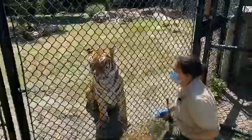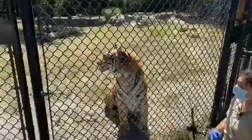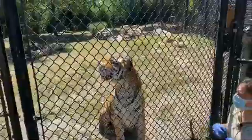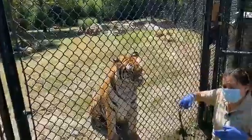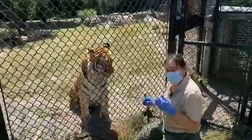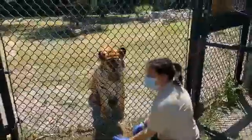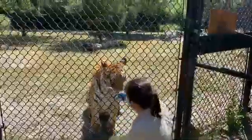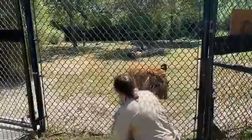So Anala is 15 years old. She's been here since she was just under 1. She was actually being sold in the pet trade, and she was crossing over state lines to a state where it is illegal to have tigers as pets, confiscated by U.S. Fish and Wildlife, and we had the space to build an exhibit, so her and her companion came to live here, and she's been here ever since. Hi, good girl.